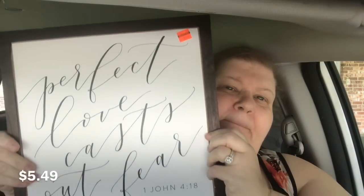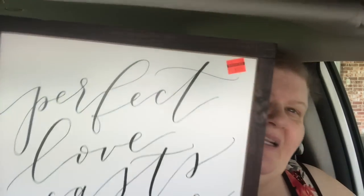And then I got a few pieces of sign art. Definitely unique. This one is not my personal favorite. It's by Vine and Branches. Do I have it upside down? Yeah. And it was that much. Does it say $5.49, I think? But look at it. Can you see it? I'll read it to you. It says, perfect love casts out fear. 1 John 4:18. And I just love the font.